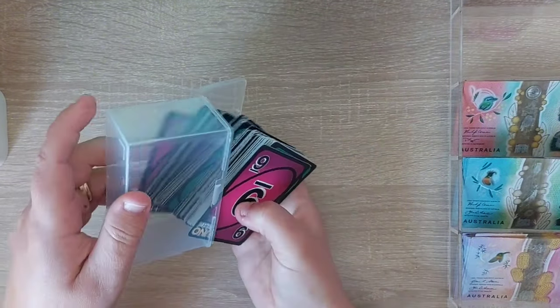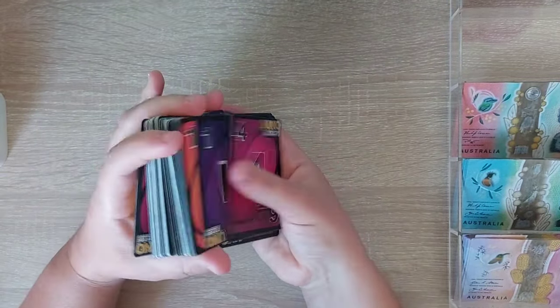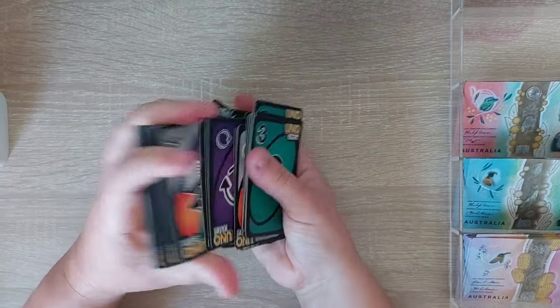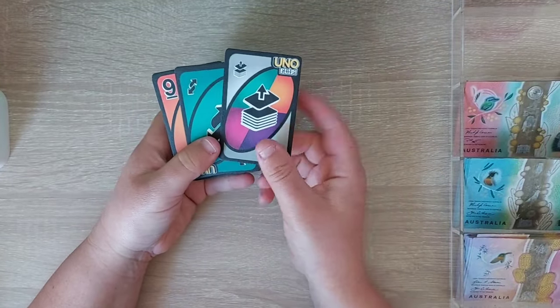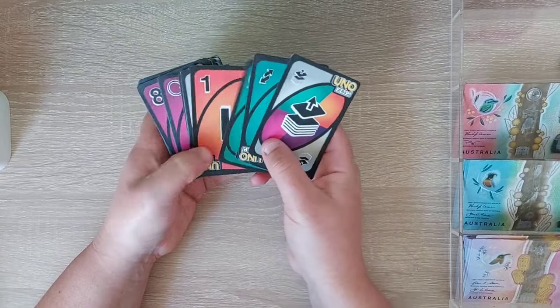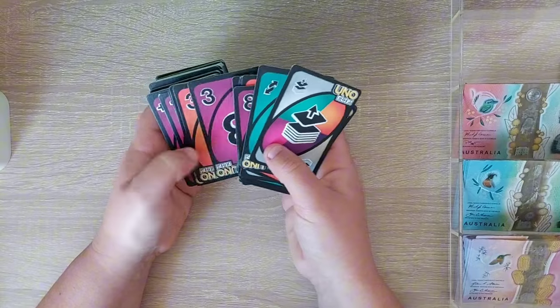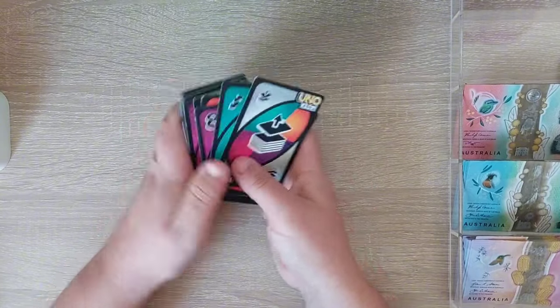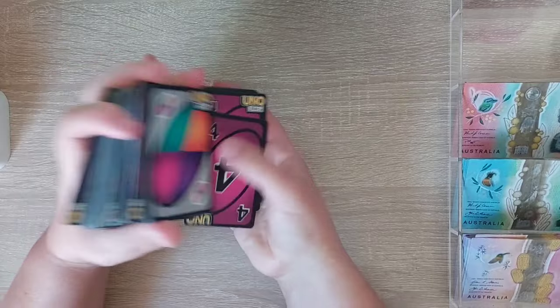All right, so we've got the Uno Flip deck, which is black on one side, white on the other side. Plus one means zero again. Plus one is a zero, and any card that has the little flip symbol on it, we're just going to flip the whole deck. One card is supposed to make you flip the card itself, but we're just going to do them both as flip the whole deck. That's just how we're going to do it.